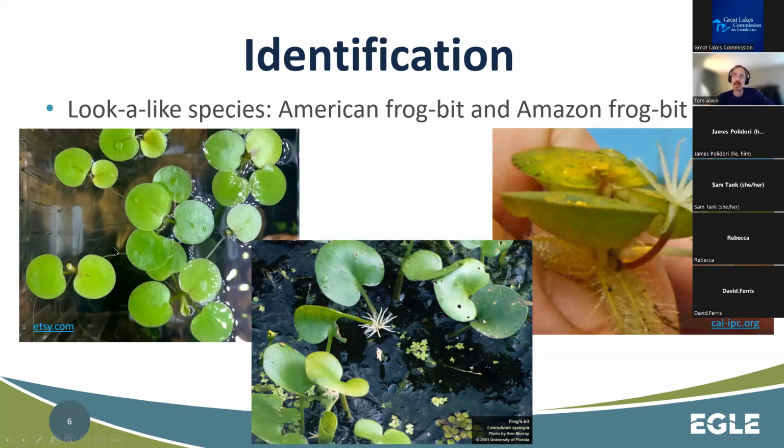If I were to give you, like, the leaves might be a little bit lighter colored, that's not a great way of telling them apart, but what really sets it apart is the rounded lobes are still there, but there's not that cleft in the leaves themselves. So if it's pretty much just a solid circle with a little bit of an indentation, then that's more than likely Amazon frogbit. Of course, we're dealing with nature here, so there's variation within all of these, but these are sort of generalities that can hopefully help you differentiate between European frogbit and some of its lookalikes.